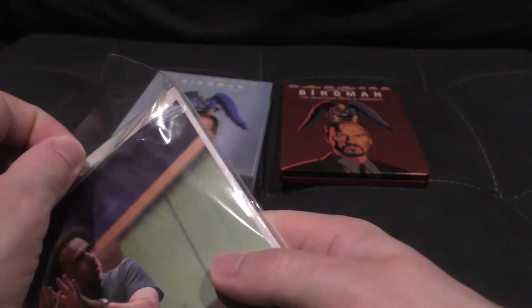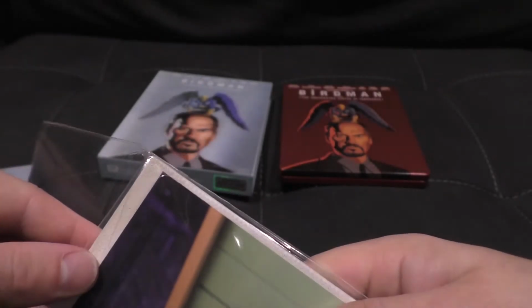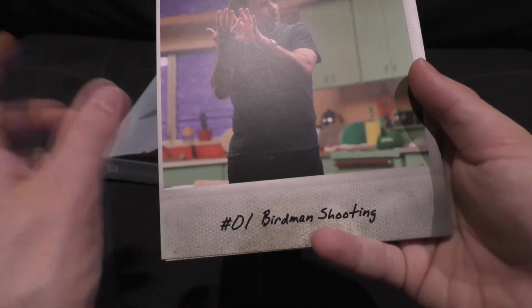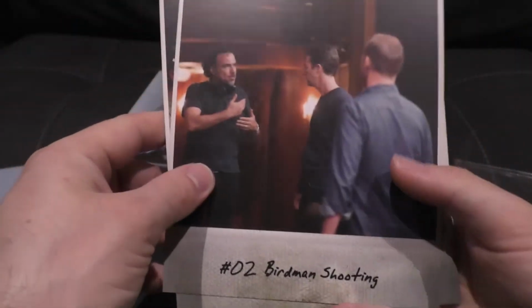Again, a little plastic. These I don't mind being in plastic, I'll be honest. There's a lot of plastic talk today. These are really big. They're just Birdman shooting. Because the Birdman is the guy with the gun, and he's shooting all these people. This is your director. There's no actual notes on this, which I feel like there should be. Obviously, it's mostly just behind the scenes stuff.